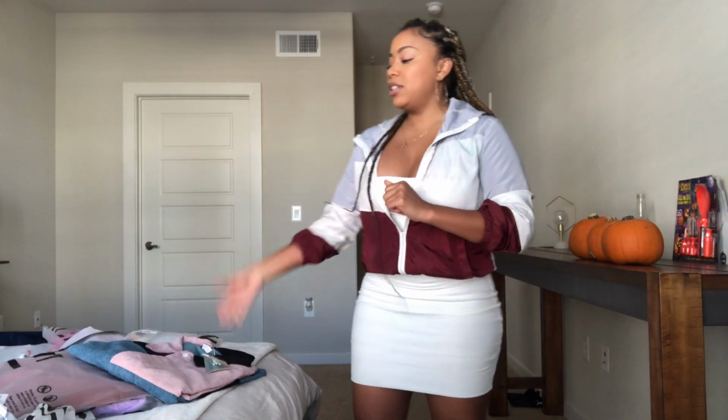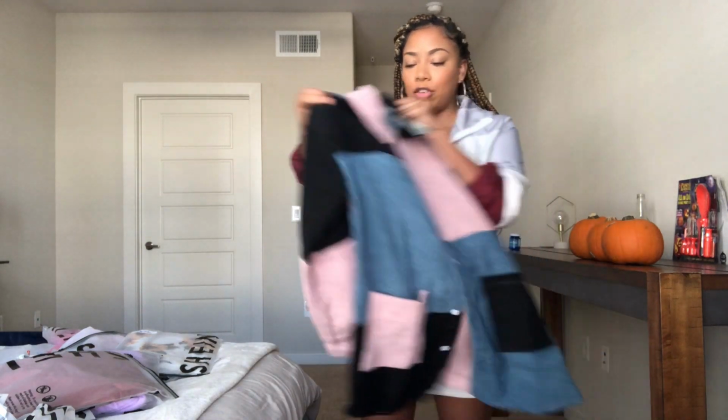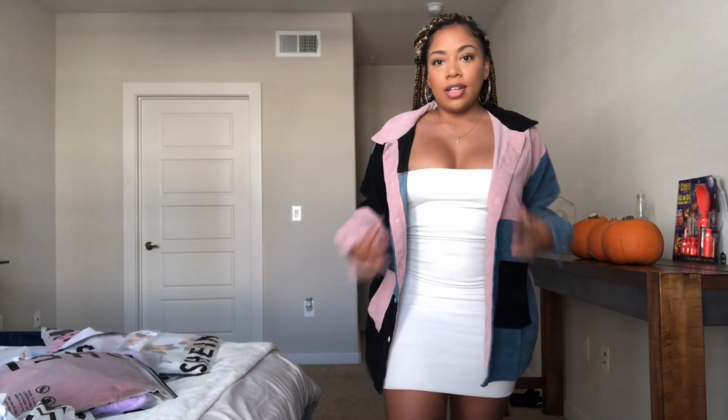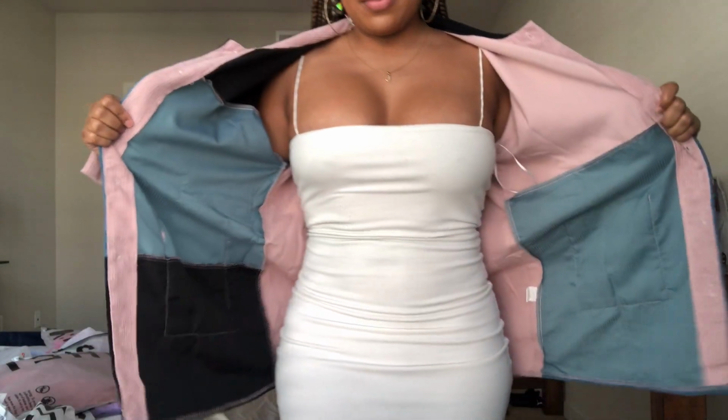This was the most expensive thing that I purchased, and it was $11. It's supposed to be a long cover-up shirt type jacket. Let me just show y'all how this looks before I get into everything else. Pretty nice, as you can see, the material is corduroy, really nice.